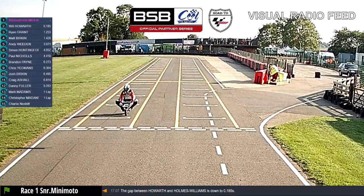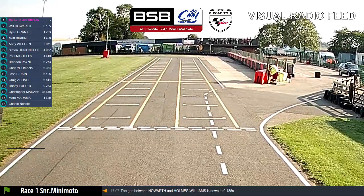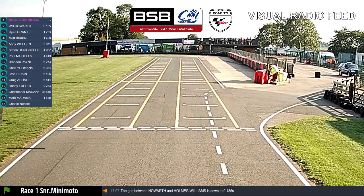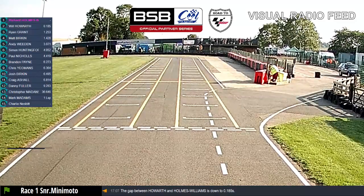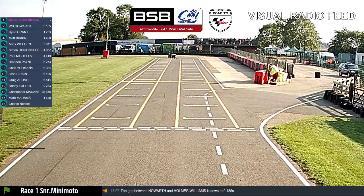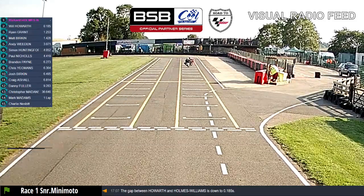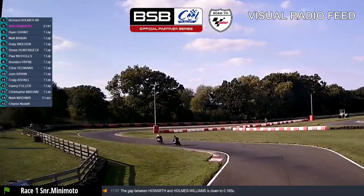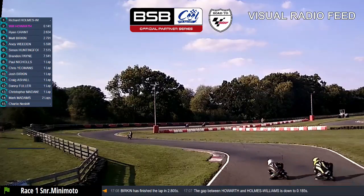So as the race then gets well and truly underway, Richard Holmes-Williams and Will Howarth, your battle for the race lead. They're almost side by side. They're nose astern into the chicane. Not just 1 and 2, but 3 and 4, with Ryan Grant and Matt Birkin about to run side by side into the final corner. Richard Holmes-Williams, though, crosses the line just 0.141 ahead of Will Howarth. He's actually got the fastest lap on that last lap, so is really chasing down Richard Holmes-Williams.